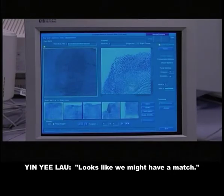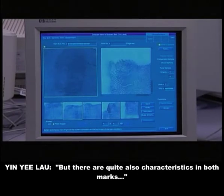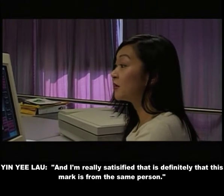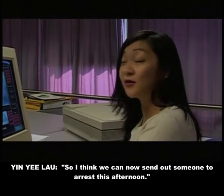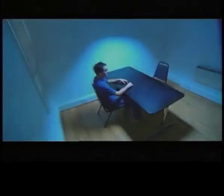Looks like we might have a match, but I'll have to confirm it. There are quite a lot of characteristics in both marks, and I'm really satisfied that this mark is definitely from the same person. So I think we can now send out someone to arrest him this afternoon.